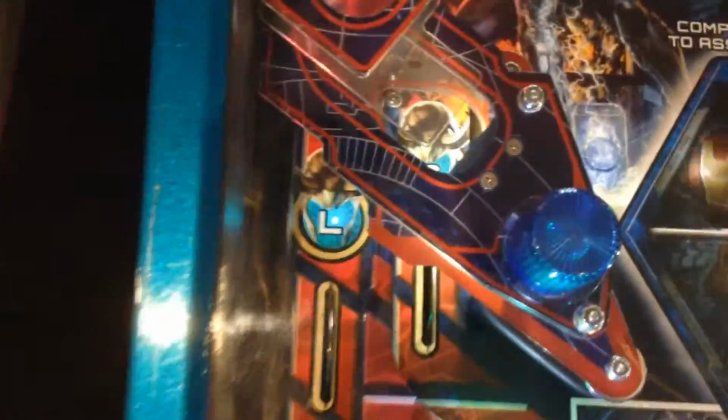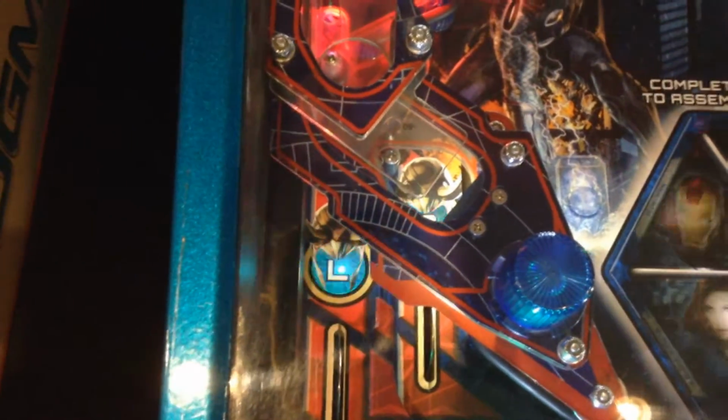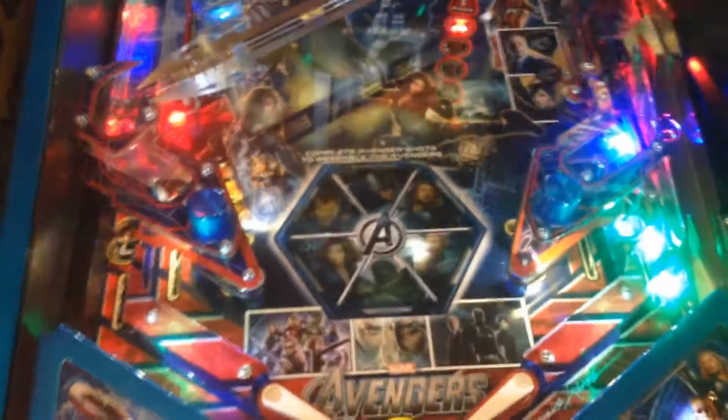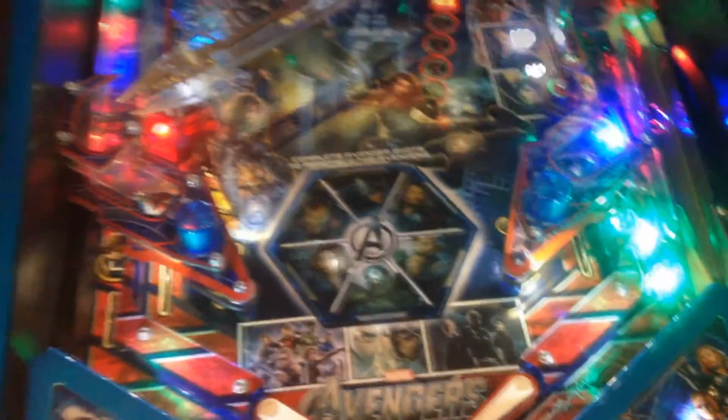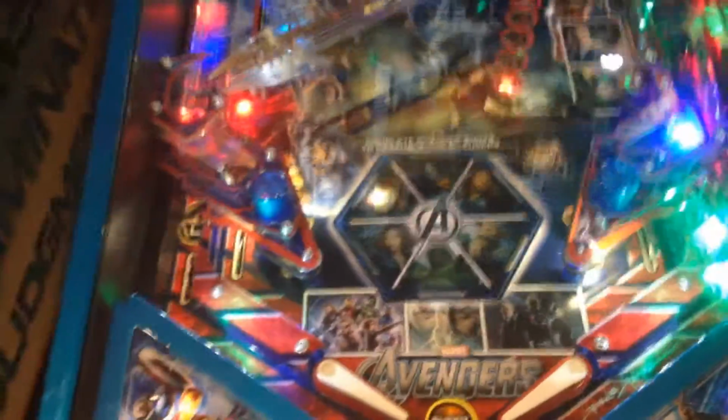The biggest problem that I have with this, since it was a George Gomez design, is that George Gomez did really cool things with the rollovers. He did it in Lord of the Rings, and unfortunately, you can't really see through there. If you're playing on here, you can't even see those lights. On every Avengers, they made those two lights LEDs, and it still doesn't matter. You can't see it through. I'm pretty sure that someone did make a conversion that you can actually see through. It's probably clear, but I have no idea.